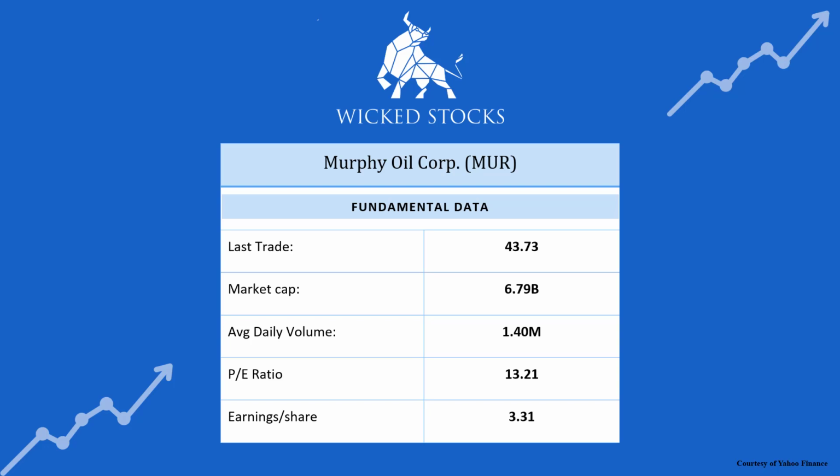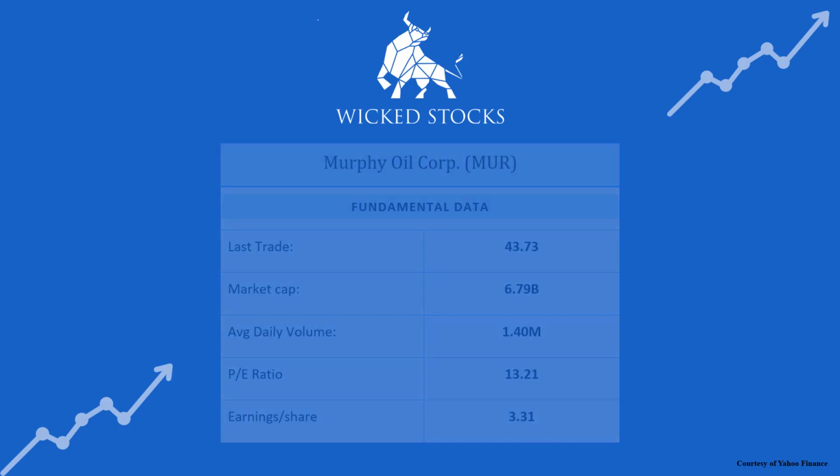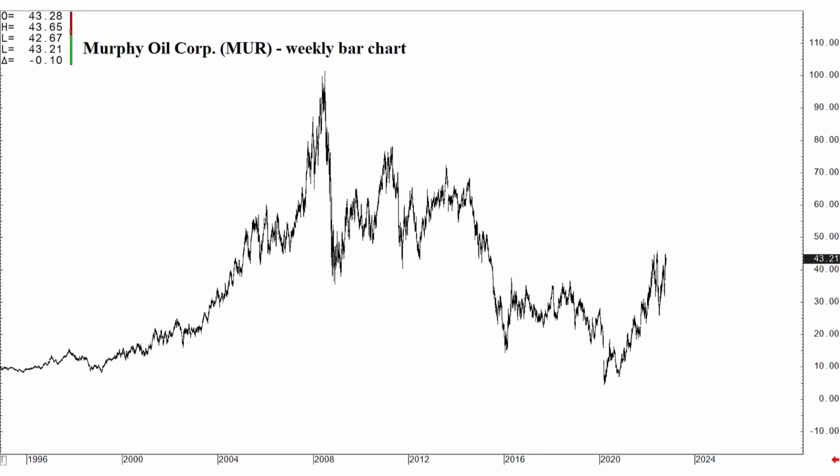You can freeze frame over this if you like, but I'm going to segue to the weekly chart. And this is a weekly chart that goes back close to 30 years. I think the 93 is the earliest on the far left, and you can see all the activity. You can see the spike high when crude oil was at its high in 2008 and so on. This looks a lot like a crude oil chart, as you would expect.